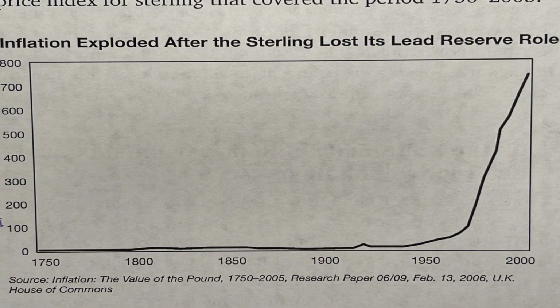During the glory years of pound sterling, the exchange value of the pound was extremely stable. In 2006, the UK House of Commons produced a 255-year price index for pound sterling that covered the period from 1750 to 2005. The index had a value of 5.1 in 1751. There were fluctuations caused by the Napoleonic Wars and the First World War, but even as late as 1939, the index was only at 15.8. That means that prices had only tripled since 1751.